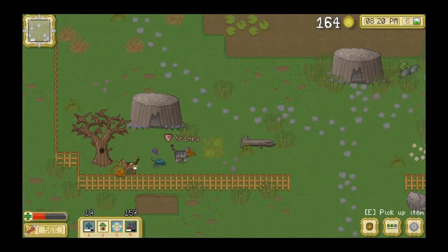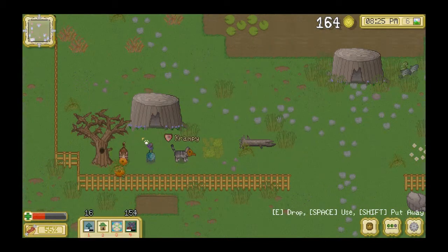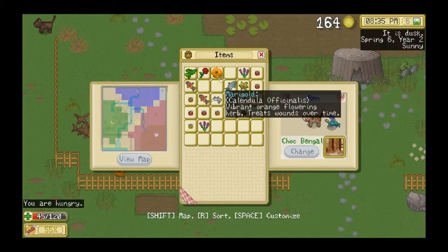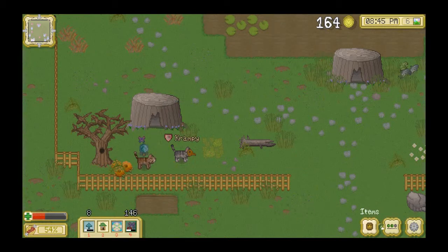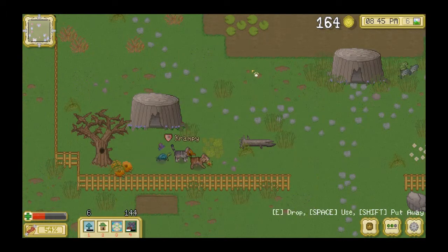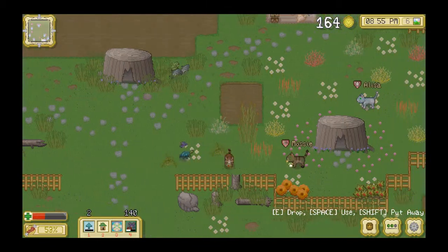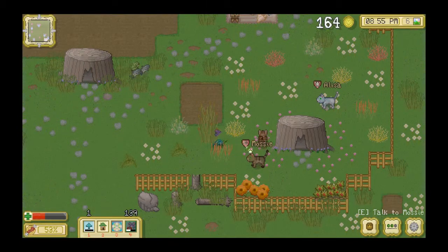But I do want to start putting little piles of herbs around because that's, as I've said, what I like doing. I like decorating the camps. And it makes it feel more like I've lived there if I decorate the camps. There we go. And then I will come over and give this one to Mossy, who is just by her den, as per usual. Thank you, Mossy.